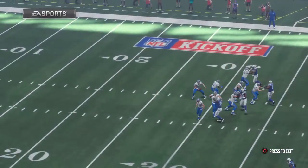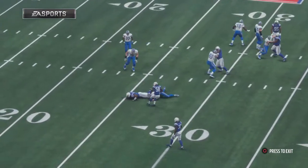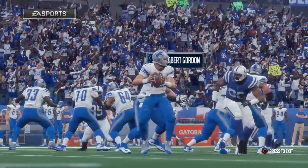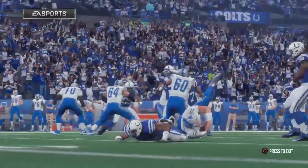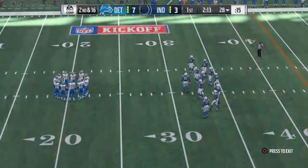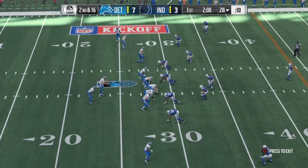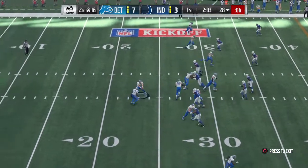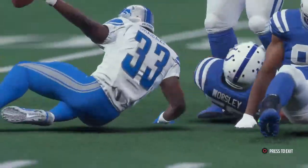Well, they go play fake. The problem is nobody was faked out. And when no one's faked out, what's the end result? Quarterback gets hit. They'll run it now out of the gun. And not much. Maybe a yard up to the 29.